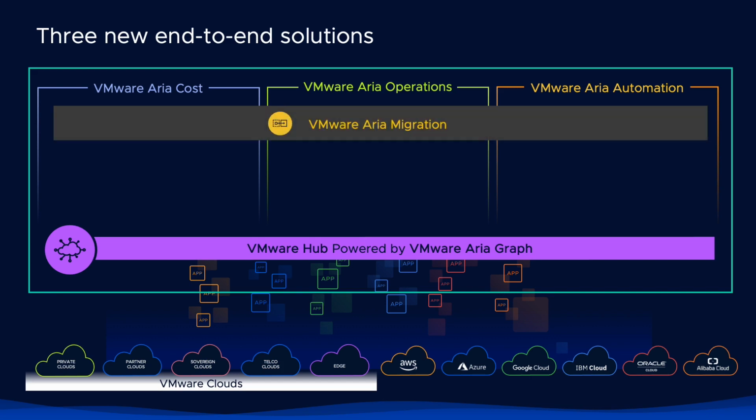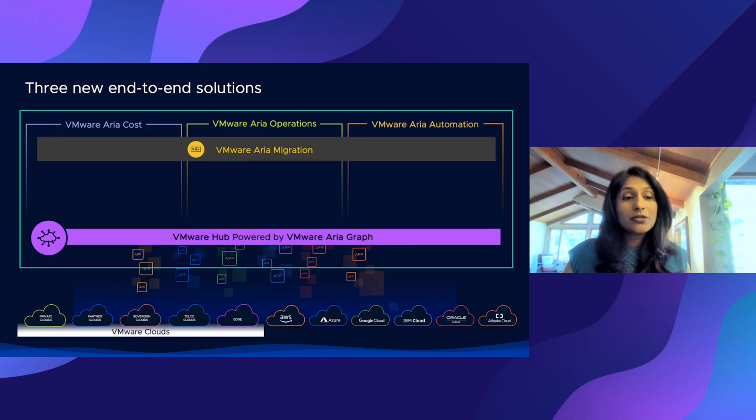The first one that is available in tech preview now is VMware Aria Migration. It allows you to discover your environment, understand your application topology. Then, through Aria Cost, understand the cost. Through Aria Operations, understand the performance and utilization and optimize it to the correct footprint. And then through Aria Automation, create a pipeline to migrate the application to the right environments, set the right landing zones in these environments, set the right cost policy and security guardrails. So Aria Migration gives you again that end-to-end workflow built on VMware Hub and leveraging Aria Graph.